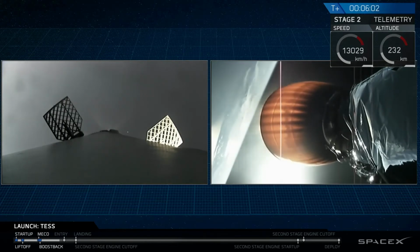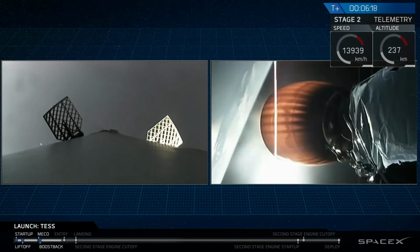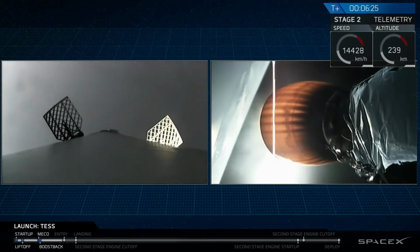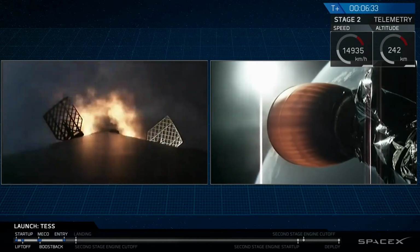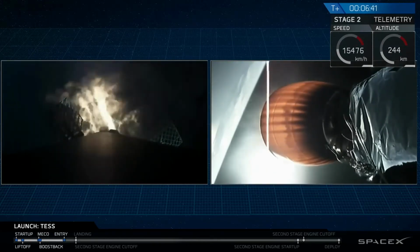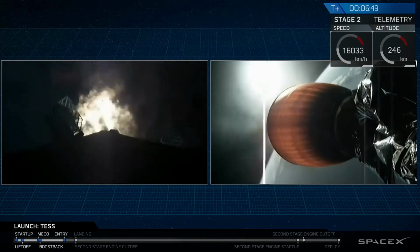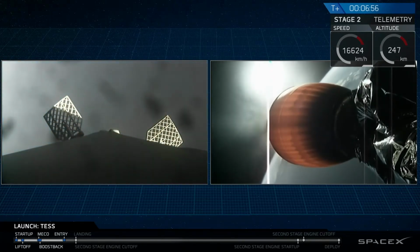Continuing to hear that MVAC D is looking good. Turbopump performance is good. Everything is performing nominally on stage 2, which is great news. Stage 2 continues to follow a nominal trajectory. As you can see, that burn has begun, that entry burn. This burn is going to go for about another 10 seconds or so before it shuts down. And the entry burn is complete. Stage 1, entry burn shut down.